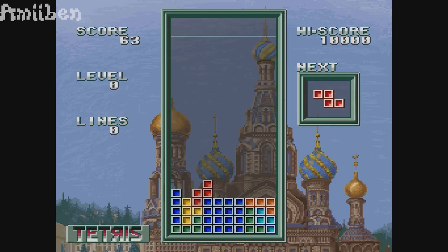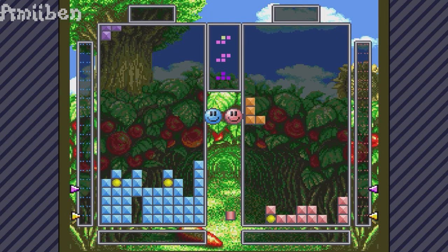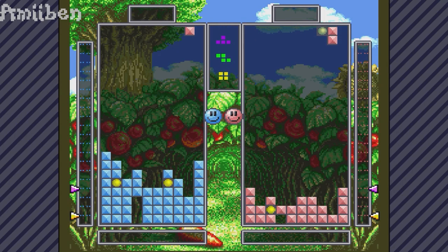Go with Super Tetris 3. But if you're bored of the same old Tetris formula and love unique import games, then Tetris Battle Gaiden is the game for you.